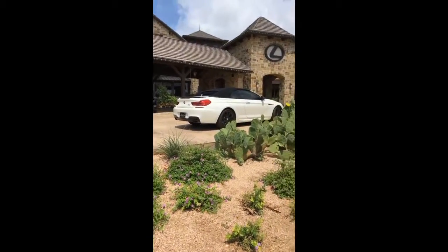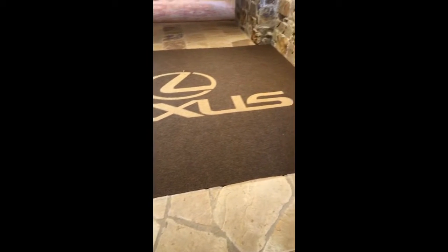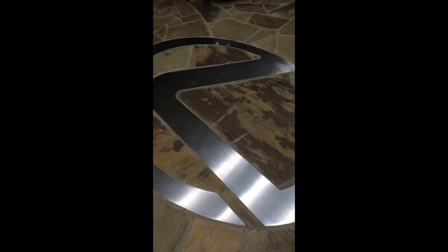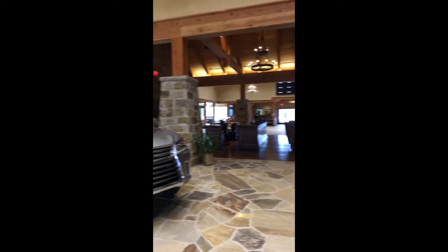Michael's always told me about North Park Lexus at Dominion, or it has some crazy name like that. Check this out. I know it's bathroom tile, but it reminds me of rattlesnake skin. Isn't that awesome? Hey, urinals. So, yeah, more urinals. Anyways, this Lexus dealership is just phenomenal. You can see how pretty it is.